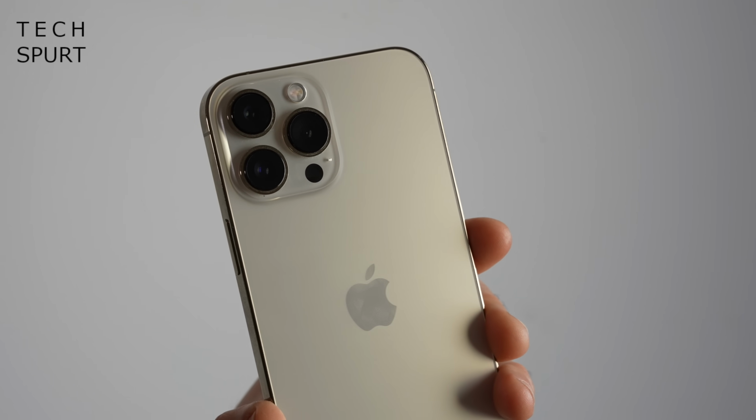You've got 20 watt wired charging via the usual old Lightning cable. Otherwise, you've got support for 15 watt wireless charging using a MagSafe device or 7.5 watt Qi wireless charging. It's a strong finish all around for the iPhone.